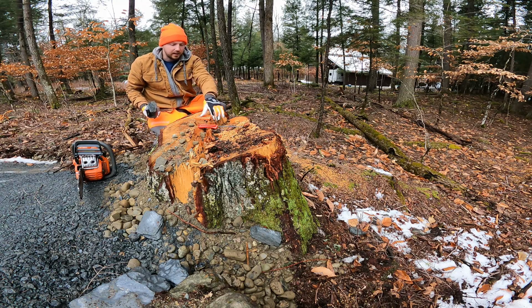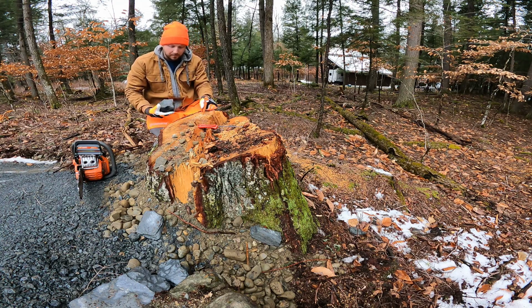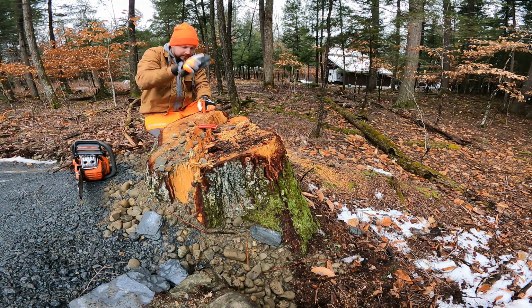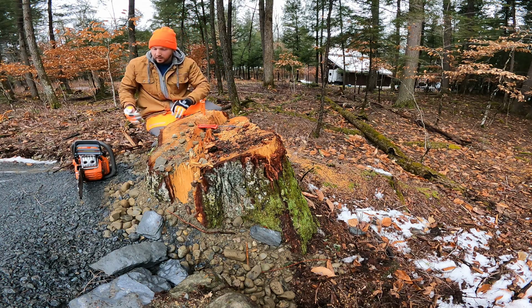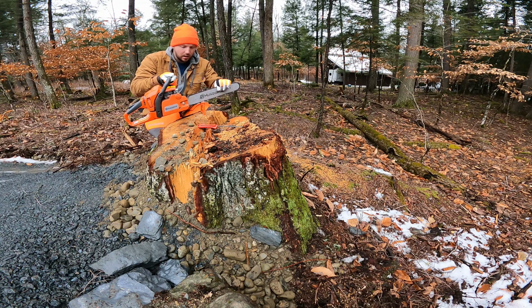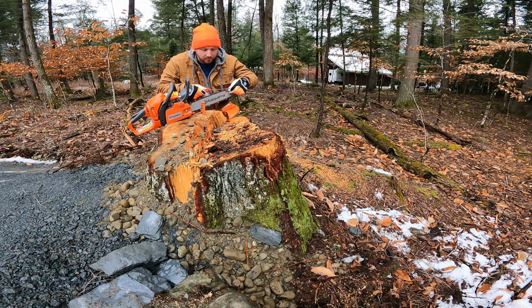Yes, I realize I look like an idiot wearing all my safety gear, but I'm up here by myself, and I'd like to go home at the end of the day with both my legs, so I'm gonna wear it. I just got a little dinky Husky here. I don't know if we're gonna be able to cut through that big tree out there or not, but definitely gonna give it a whirl.